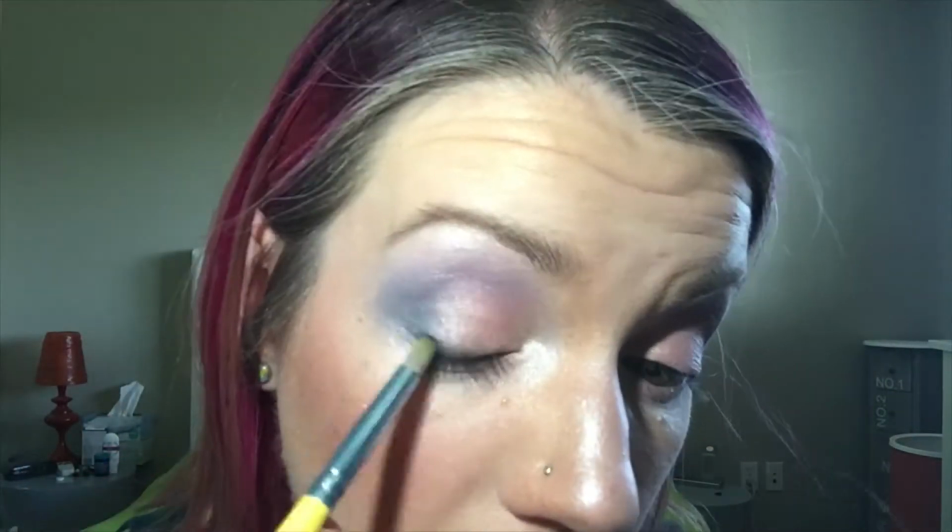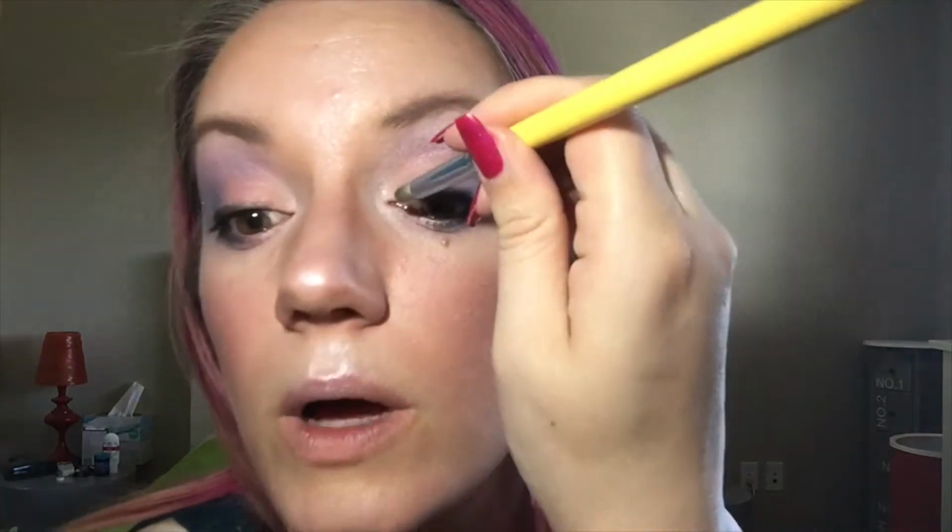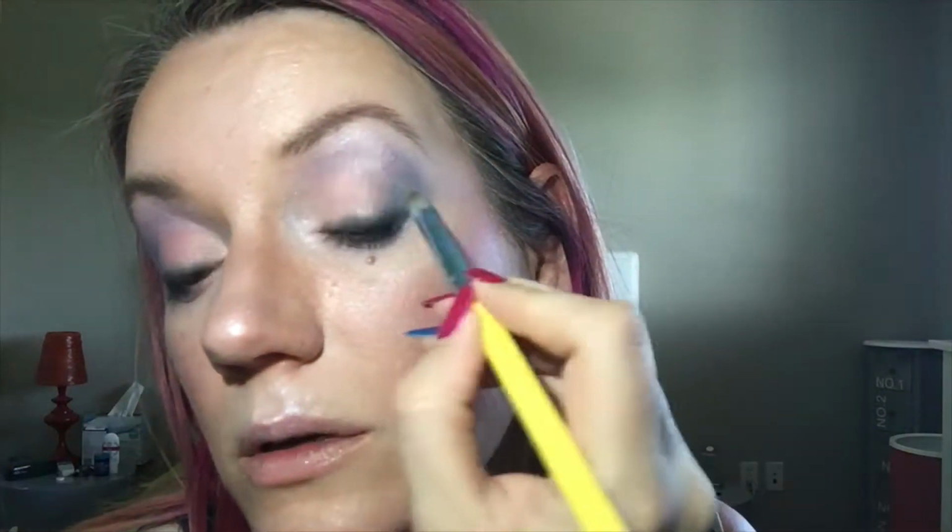I have a teeny tiny smudger, which I'm just going to smudge that in so it's not so harsh. I might have used a little too much. I'm just going to smudge it on my lower outer as well, since I have so much excess on my brush. Got a little heavy-handed with the liner today, but that's okay. Just on a dry wipe or a paper towel or something, wipe off the excess, make sure nothing is wet, and just keep on smudging.